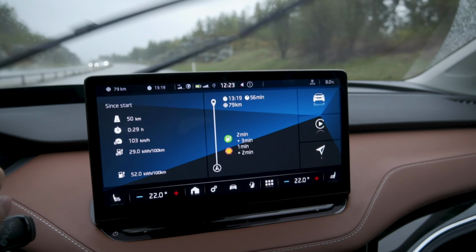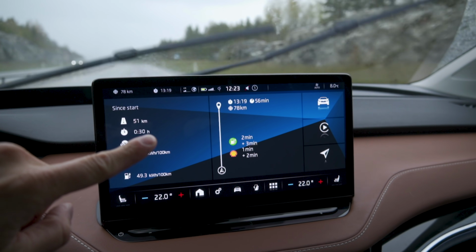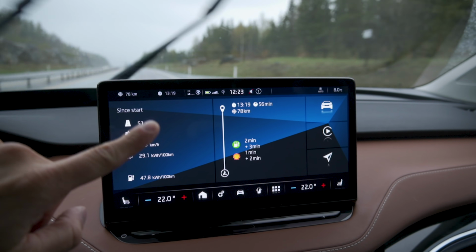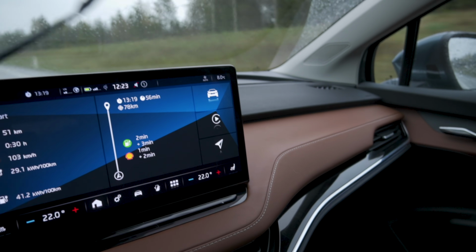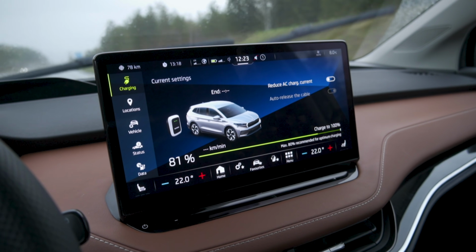And then in the middle here, you have your navigation information. So you don't have the map here, but you have the distance, the time you will arrive, and that is pretty nice. And then on the right side here, you have configurable tiles. So I have set this to the vehicle, and you can see it also has like a proximity sensor.